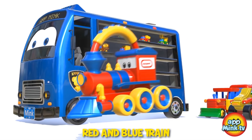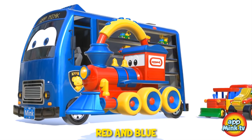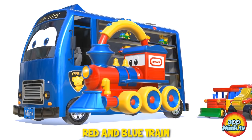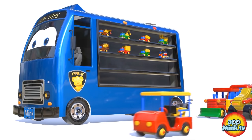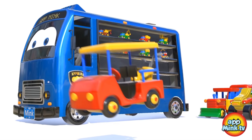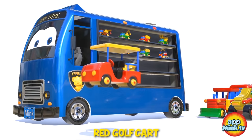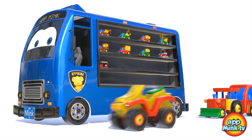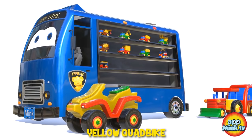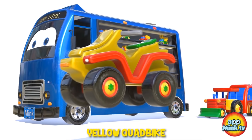Red and blue train. Red golf cart. Yellow quad bike.